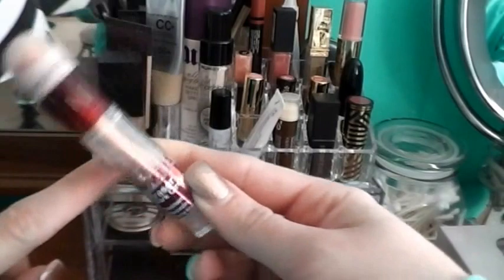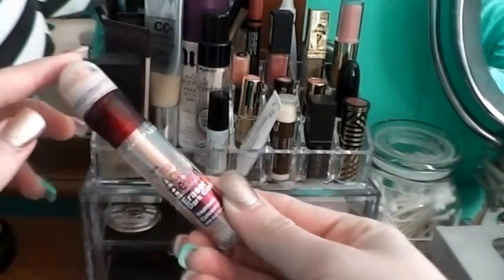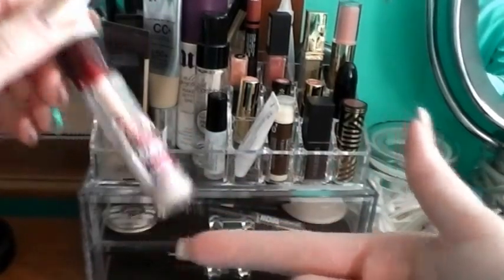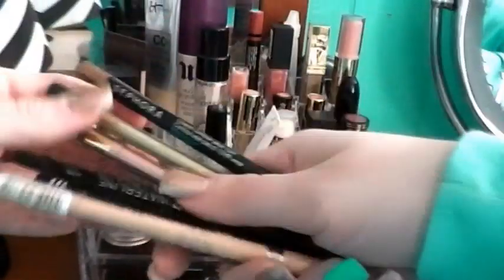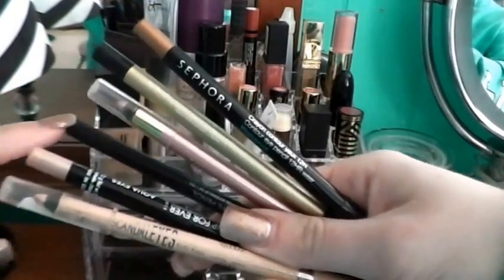Then I also have my Instant Age Rewind Brightener from Maybelline. This is my absolute favorite eye brightener. I already have a backup of it because this one is almost gone. I use that daily. And then back here in the very back are some eyeliner pencils. I have my Waterline eye pencils.